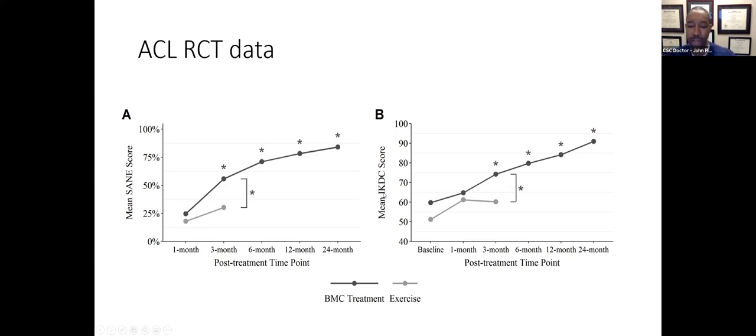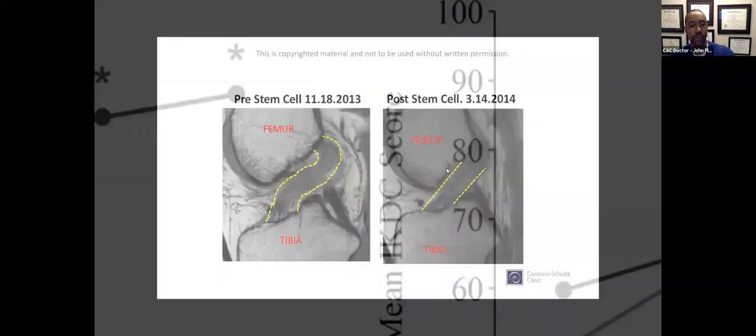And then over here, this IKDC is basically just a functional score. How functional is the knee? How much activity can you get back to doing? In that exercise group here, there were maybe a little bit of improvements at first that plateaued, and they even got worse because they probably tried to do more and the knee was unstable. Versus in the treatment group, we can see function continue to improve and get better and better and better. And these stars represent that improvement is much different than the exercise group statistically and meets all those requirements.